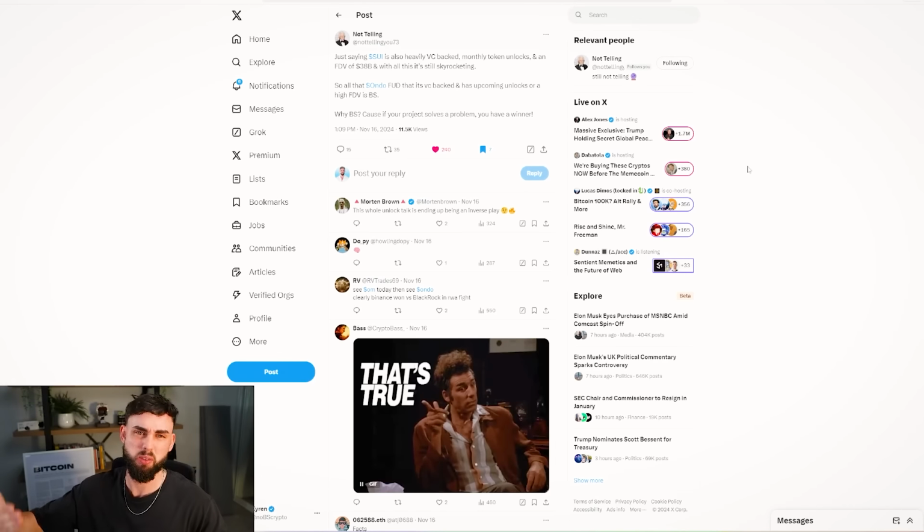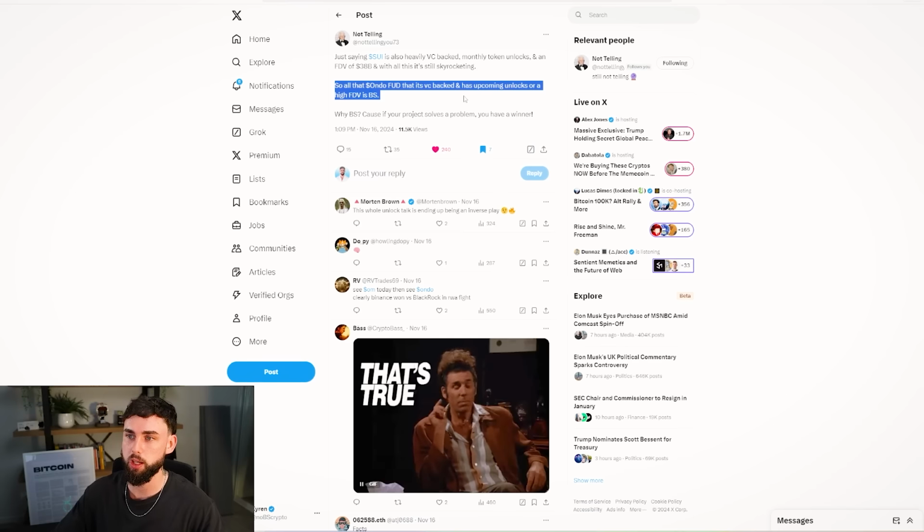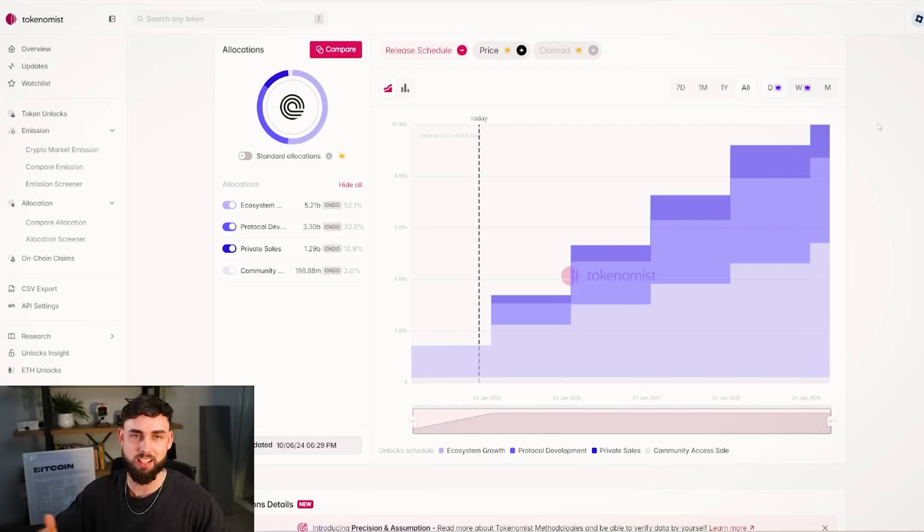Now, for a quick gloss over for Ondo as well, there was a bit of FUD about Ondo and the massive unlocks coming up. Tokenomist here compares it to other projects, like we can see with Sui and other projects like Solana in the last cycle. And you guys have to understand these unlocks coming out for these projects are a big nothing burger. You have to know how to read what you're looking at right here.